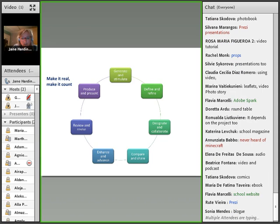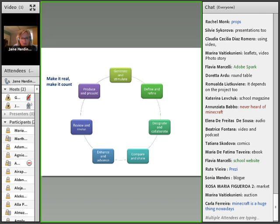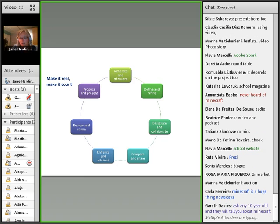So, an ebook, that's a good one, and comics, school websites, blogs. There's so many, isn't there? There's so many ideas. Brilliant. We'll get those and put them in the Q&A blog as well.